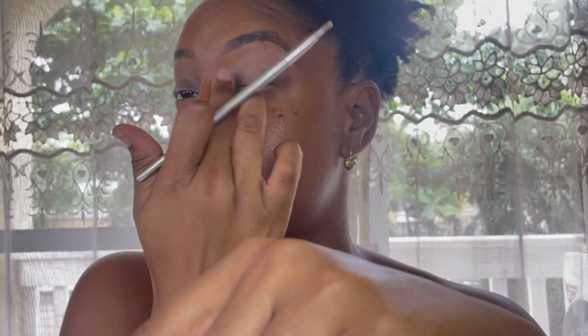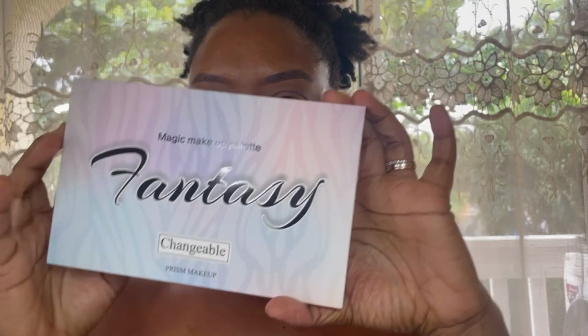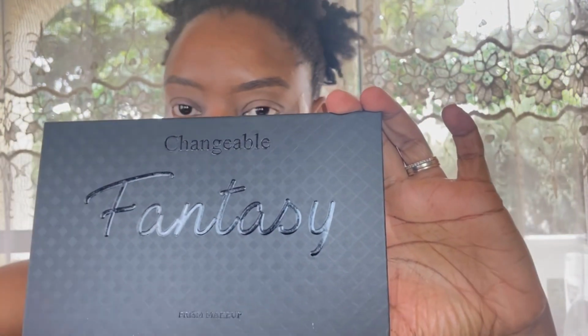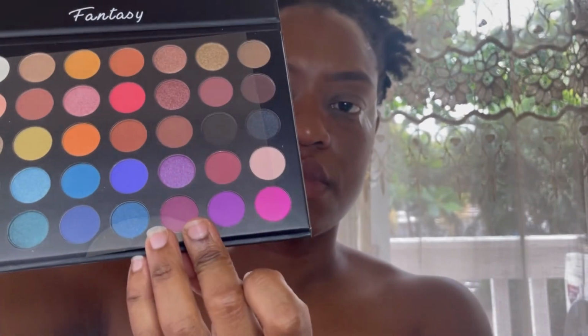Next up on Amazon's makeup bestsellers list is the Fantasy eyeshadow palette. Now this palette has 45 shades. It is composed mainly of warm colors. Now there are plenty of neutral colors, also mattes and shimmer finishes.